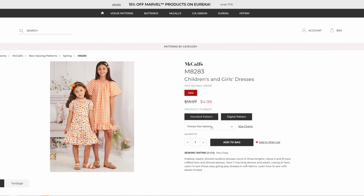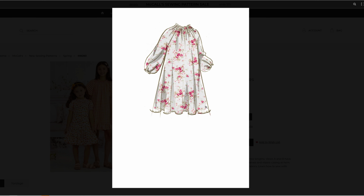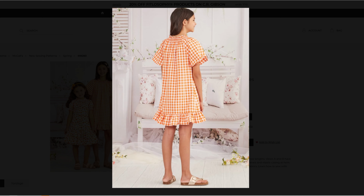Children's and girls' dresses for sizes 3 through 6 and then 7 through 14. So we've got this really cute dress that fits all the way, and I'm pretty sure that's going to be elastic for the neckline. Yeah, that looks like elastic to make the neckline, which most likely would be very comfortable.